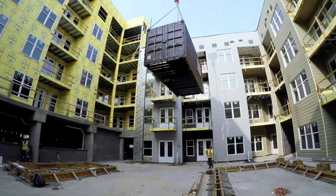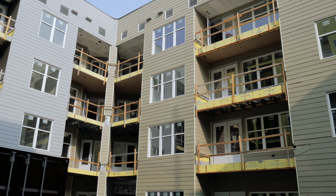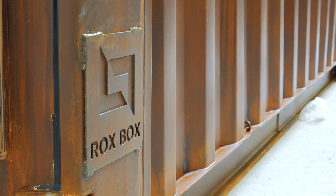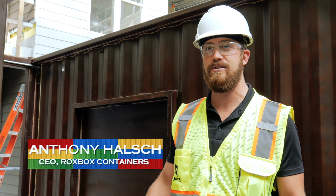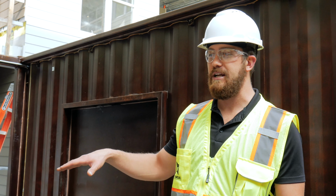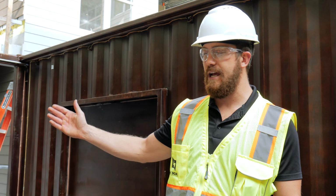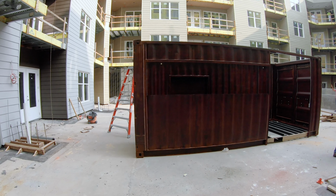Months of design, construction, and planning have paid off as this magnificent container is gently lowered onto the pad site. We just got done flying this container into this courtyard here on the second story of this building. This will serve as an amenity for the residents of this apartment complex. It includes an ice machine, a kegerator, and a hand sink, as well as a large granite countertop that goes over the top of this corrugation here.